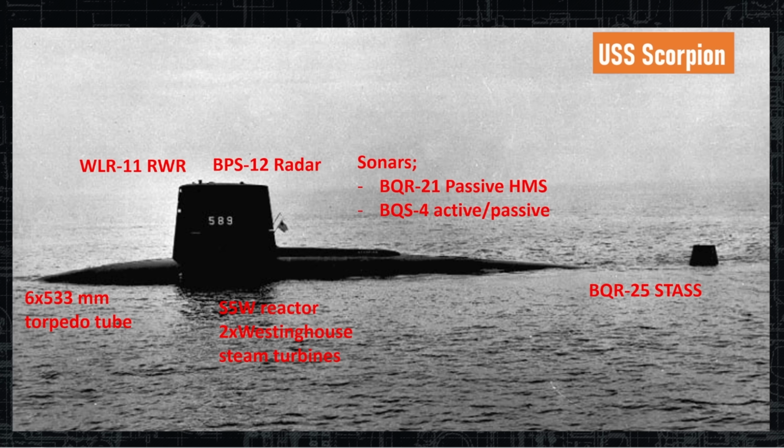So WLR-9, one of the most important pieces of gear, sonar gear, on any American submarine, and it's still in service today. Absolutely amazing piece of tech. And they had it on the Scorpion. An earlier version of it. This thing's been evolving for decades.